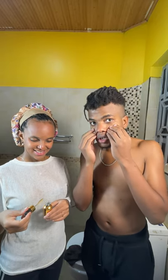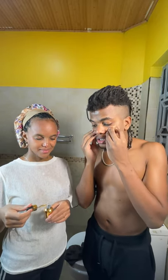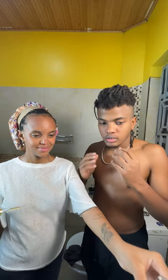Is it nice? But still, my skin feels like a sponge. It feels spongy today. I hold the sponge because it's super smooth and feels light. What the heck? More like that.